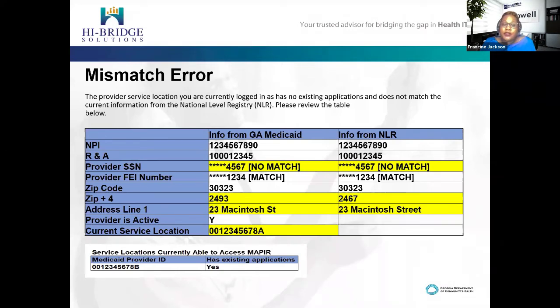The current service location, as you can see, this provider's in the A location, but what happened is that this provider should be logged into the B location. As you can see at the very bottom, it says service location is currently able to access Mapper. That is the B location, and it says yes.